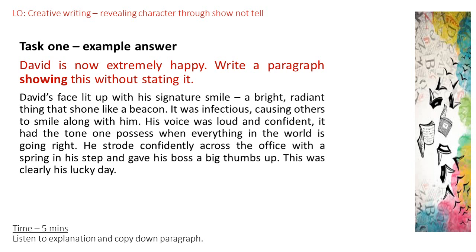He strode confidently across the office with a spring in his step and gave his boss a big thumbs up. This was clearly his lucky day. So could you now take about 5 minutes to copy down this paragraph?